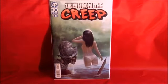A couple of people have been asking me to try and get a little bit more independent books. I don't get independent books very often, but at least I show this one, and probably you'll see the reason why many people got this one. This is Tales from the Creep from Antarctic Press. This is issue number 1.